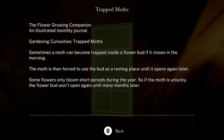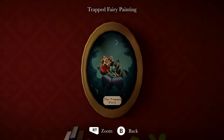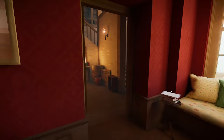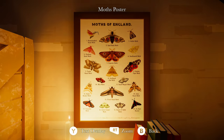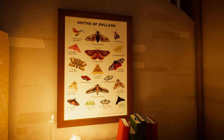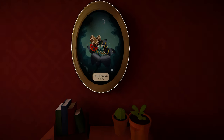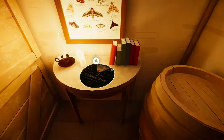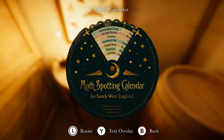Trapped moths. Oh, okay. Look at her wings. She's got red and brown. Is there any moth that looks like that? Red with, and brown with spots? Like that. That right there. Garden tiger moth. Look at that. Oh, it matches. Okay, we're making something here. So garden tiger moth. Let's see which one that is.